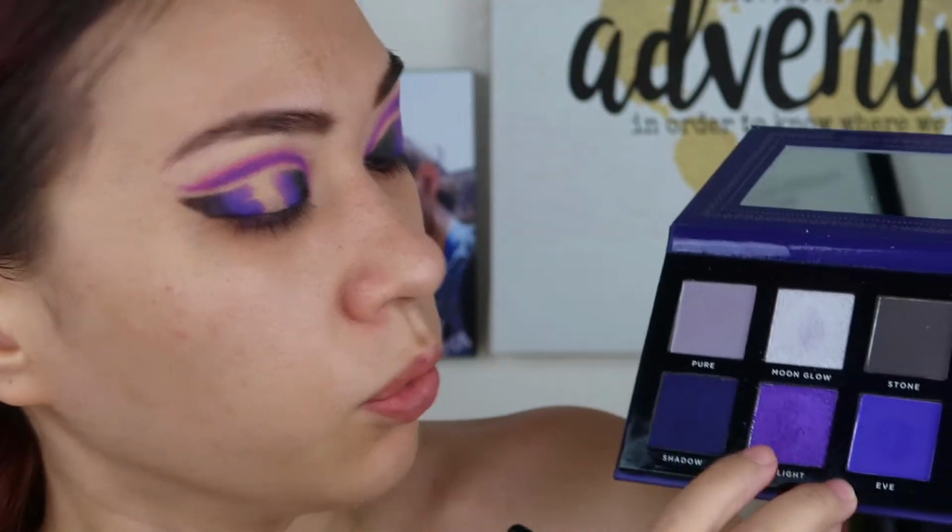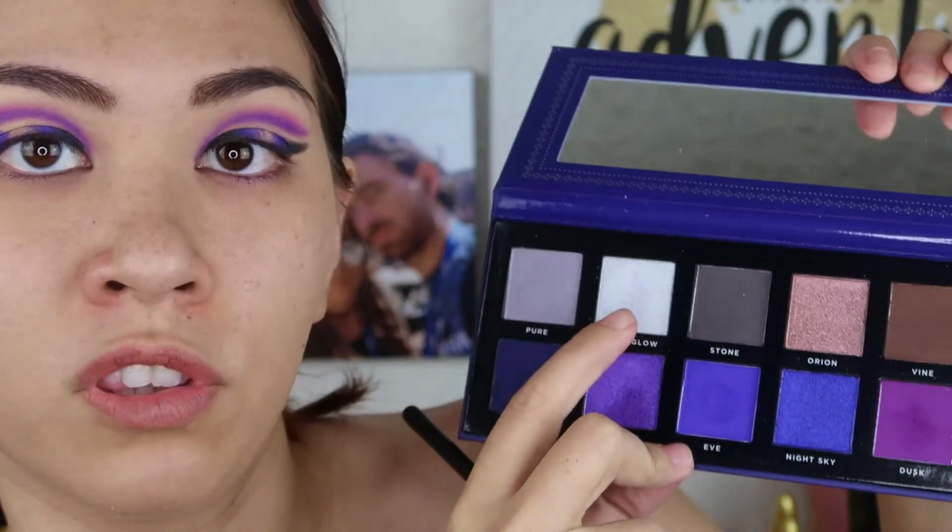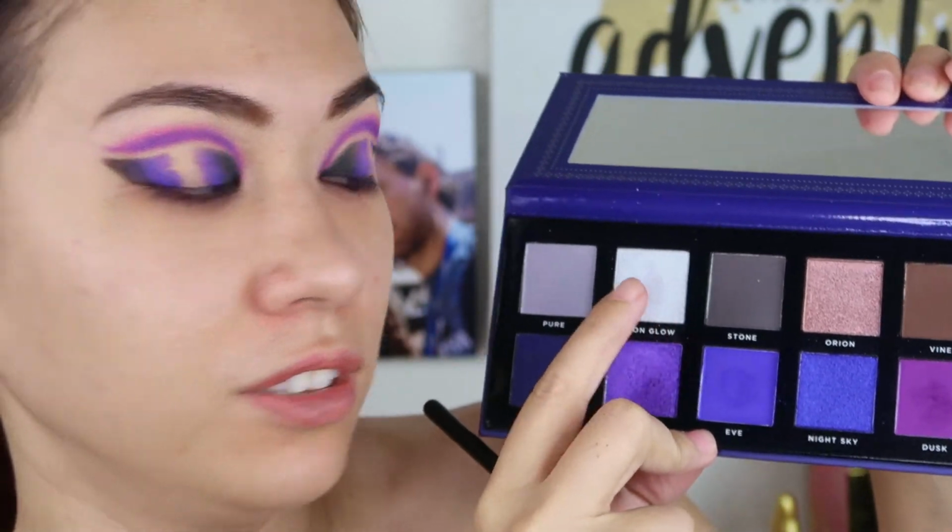Now we're gonna go in with this shimmer purple called Twilight. You could also go in with Moon Glow. This is a really pretty silver shimmer.